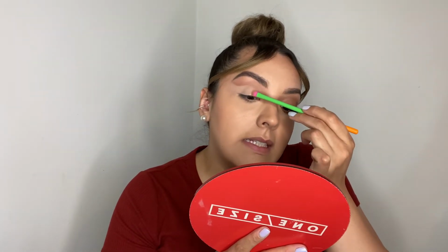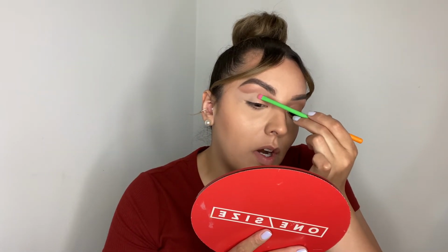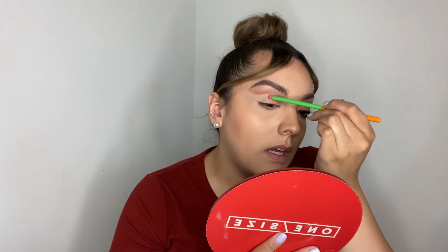I'm taking the color Buttercream, which is this one right here, and I'm going to apply it with a packer brush like this, and I'm going to take it about halfway on the crease, or I should say the part that I just cut with concealer, which is my lid. I forget, sorry. So I'm tapping this in about halfway, I would say around there, and just make sure everything is very well coated.